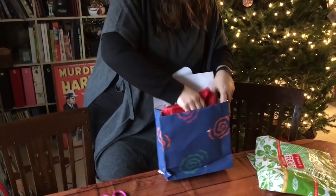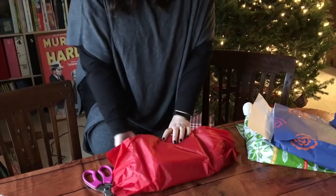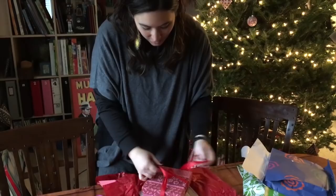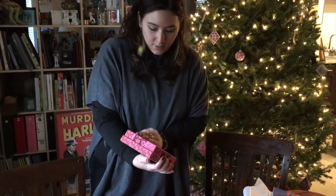So, I'm opening a present before Christmas. Ooh. Let's see. It is a very pretty box. Oh, the box feels so nice. This is like flocked paper or something. Very cool.